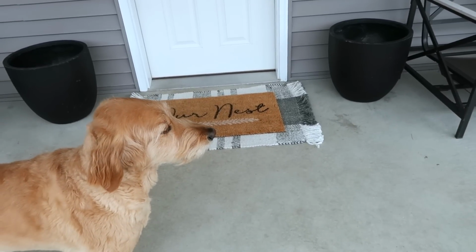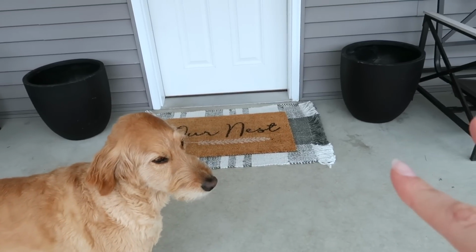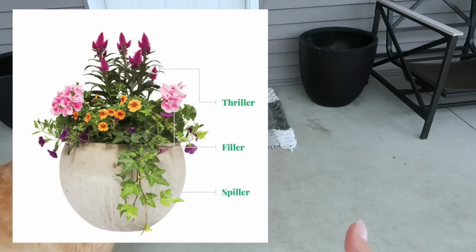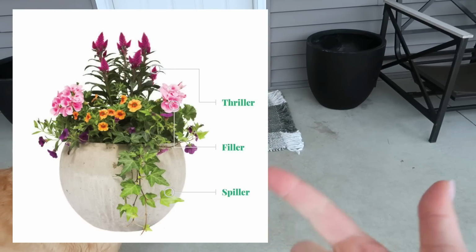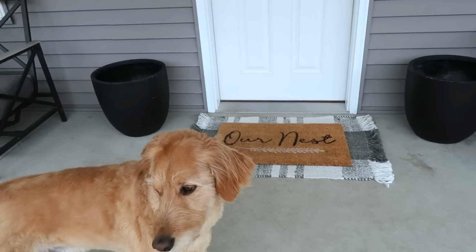I was looking up inspiration last night on Pinterest because I really don't even know how to put a pot together. They say you need a thriller, a filler, and a spiller. Those are the three things you need to put a flower pot together.